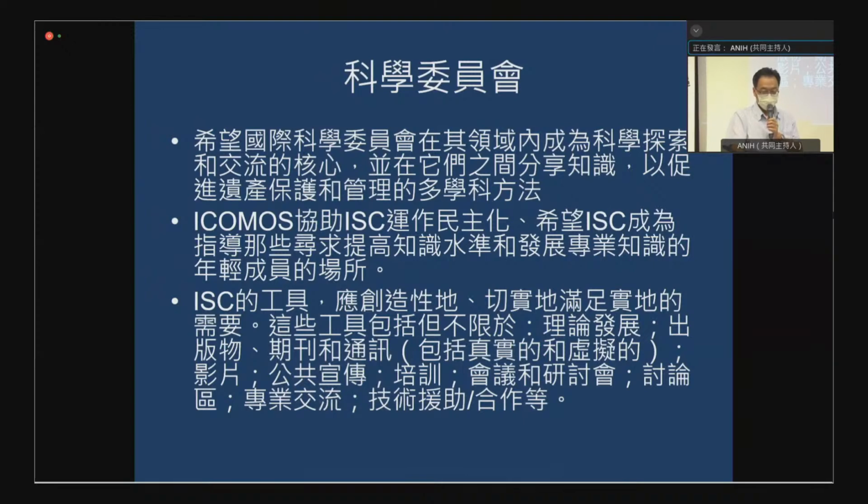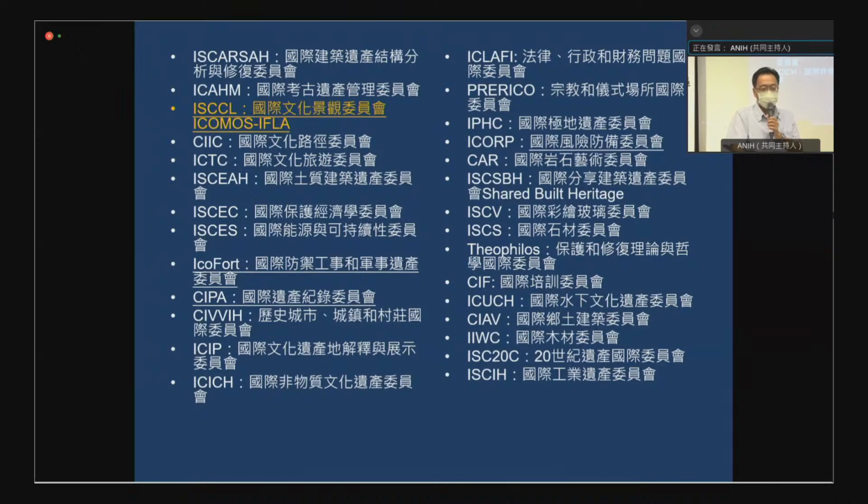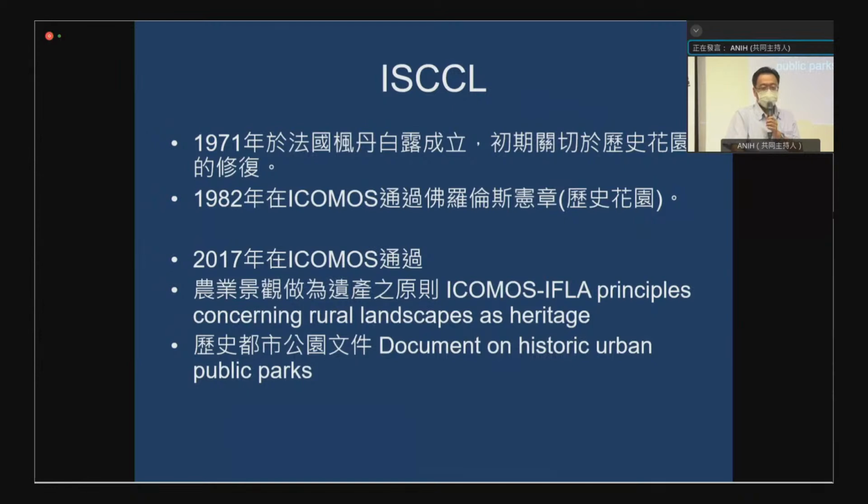There are many works and related outcomes produced by these committees. I am most involved in the ICCL, the International Scientific Committee on Cultural Landscape, Industrial Heritage. I have also taken part in ISOFORT as well as SIPA. During the General Assembly in India, I also took part in ICORP, the subcommittee on risk prevention. Overall, I'm most involved in ICOFORT as well as the International Scientific Committee on Cultural Landscape, Industrial Heritage.